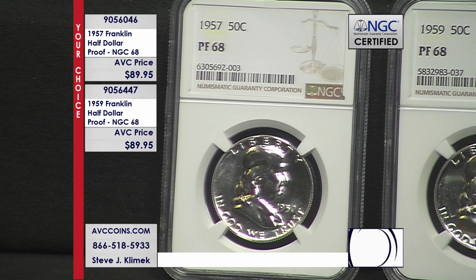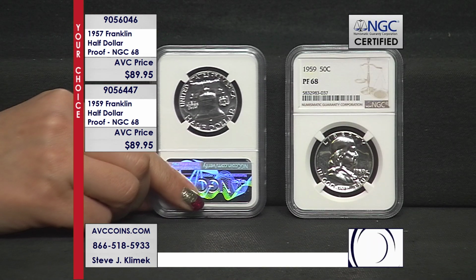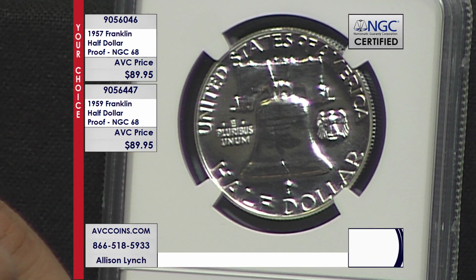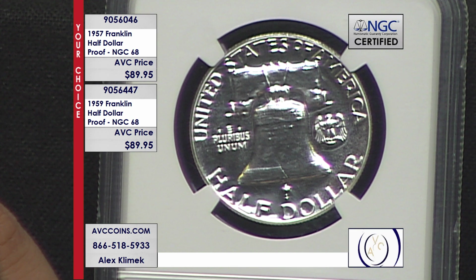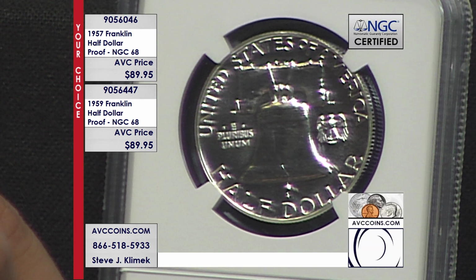Our competition is at $249.95 for this coin in 68. You're saving $160. Our competition, for some reason, is at $179.95 for the 1959, so savings of $90. When you buy both with us tonight, you'd be saving $250 off our competition, the best prices we could find. But it is your choice. You can join us on either one of these dates. You don't have to buy both to get that low price.